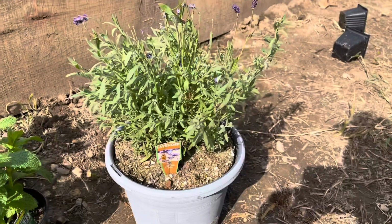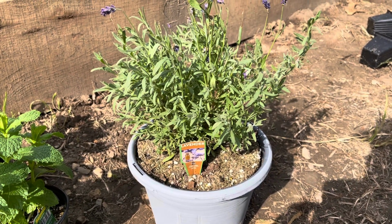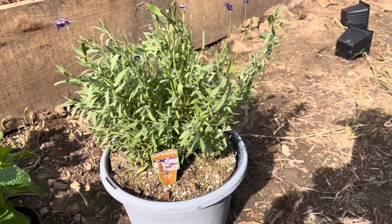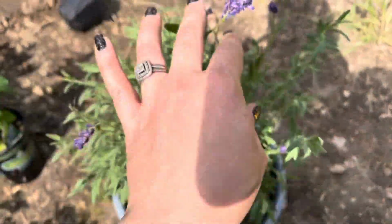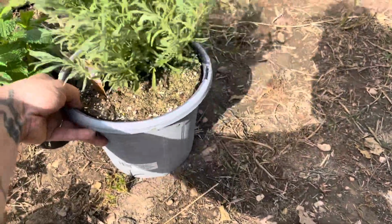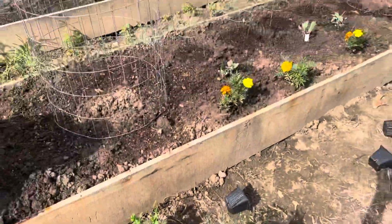And of course, lavender, because lavender is absolutely terrible to start from seed. I am just not successful. I was super excited when I saw this already planted lavender that is already flowering. Don't know where she's gonna go yet. It very well might go in the bedroom.